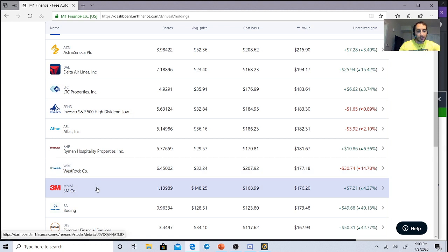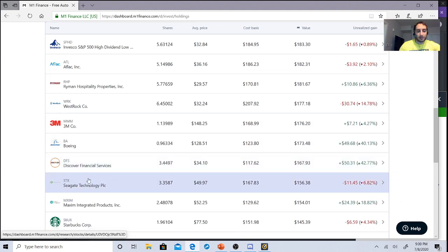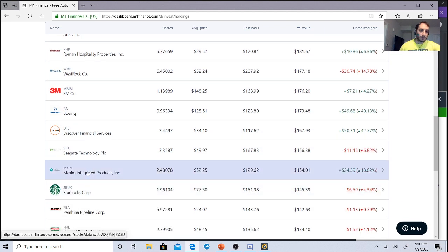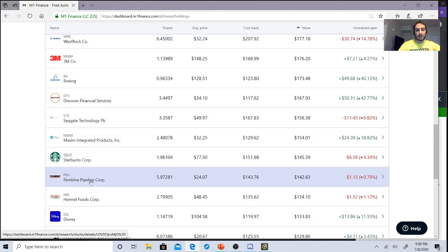3M, the company speaks for itself. Boeing, almost at 1 share. I know it's only pretty much $4, but once the compound interest starts kicking in, that one will start growing. Same thing with Seagate and Maxim Integrated Products. I'm really glad I put money in a semiconductor. Starbucks is looking pretty good right now. I know it's down, but the more shares I get with a lot of these companies, the more the potential. Same with Disney.